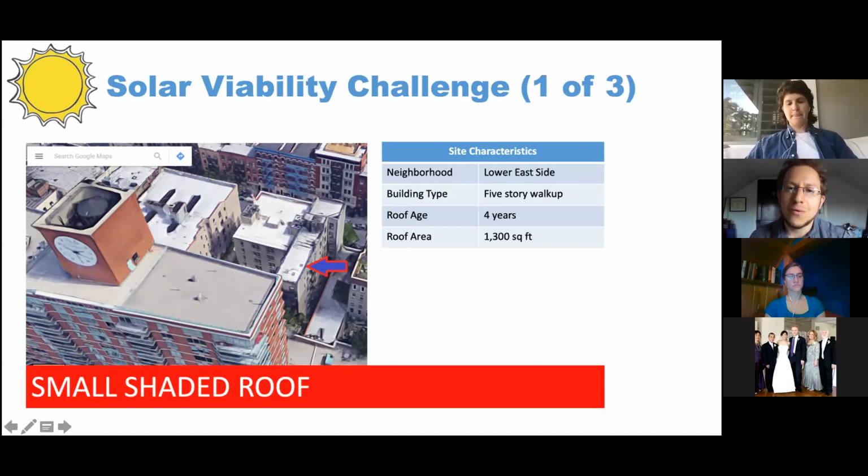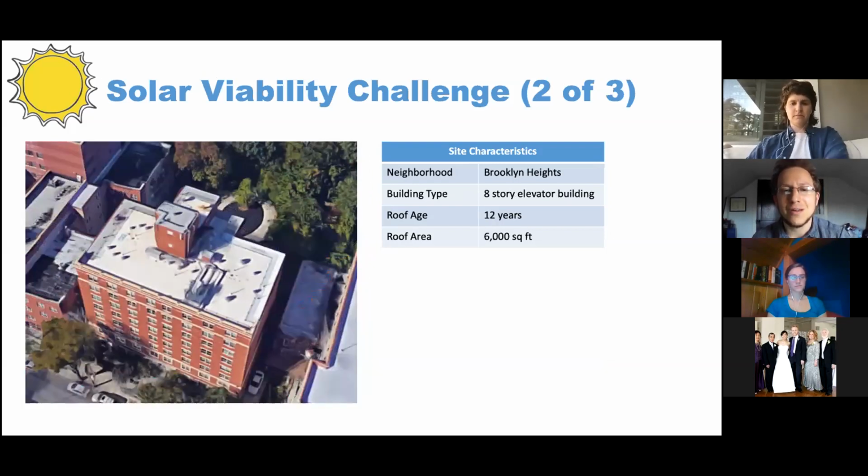The size of the roof would make it a tough project, but not an impossible one. This could be a good candidate for solar based on the size of the roof and the age of the roof, but there is a big high-rise building that's just south of that walk-up. So unfortunately, for a good portion of the year and a good portion of the day, that roof is in the shade. We're going to jump to another example, the second of three.